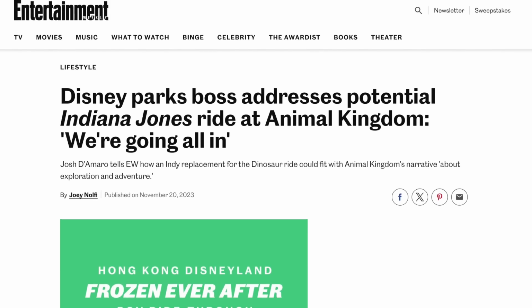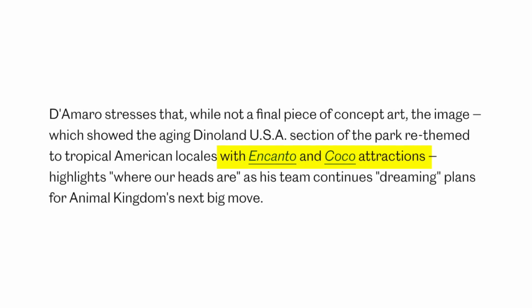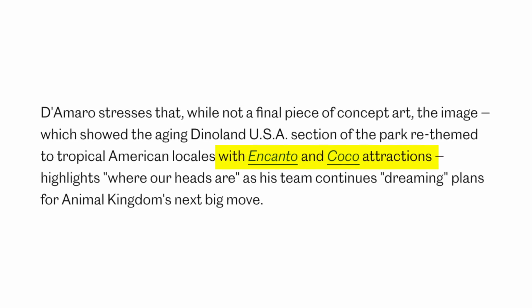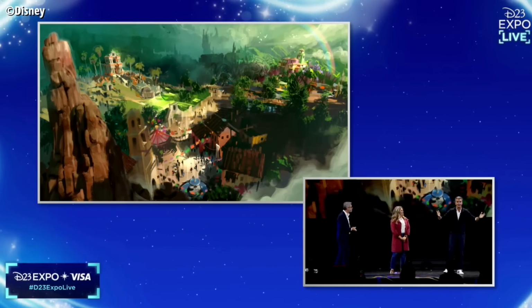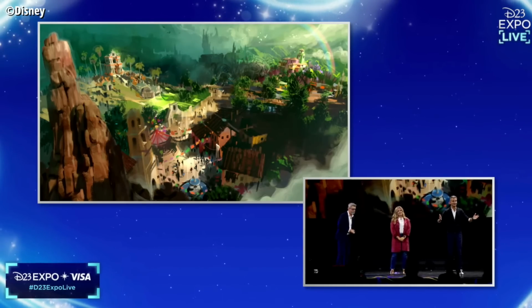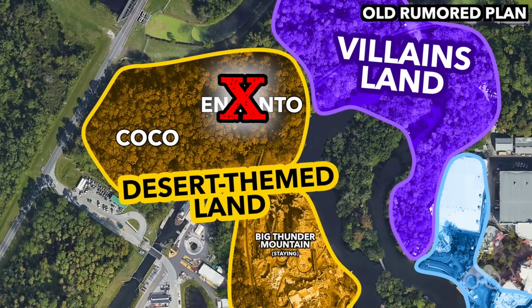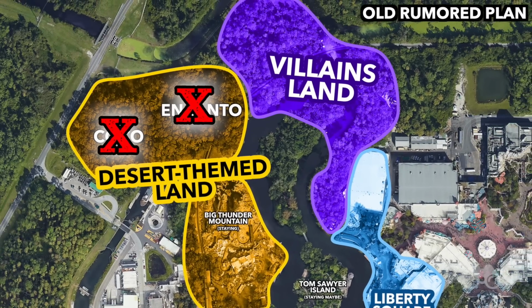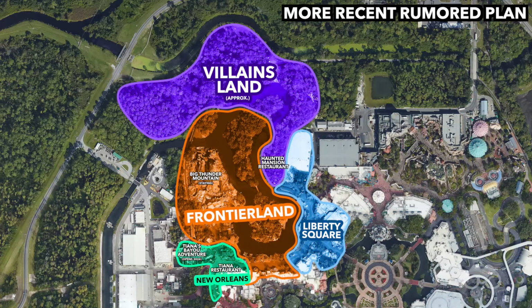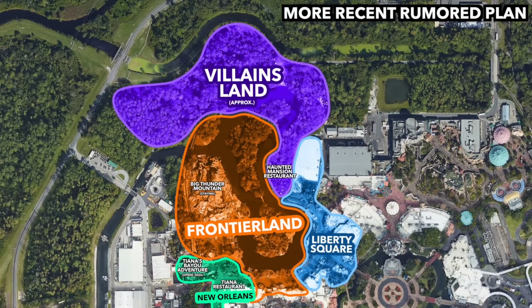And since then, when Disney's referenced that prior announcement in press releases, they've been mentioning that it will include a Coco attraction of some sort as well. Encanto and Coco, you might recall, were supposed to be part of the Beyond Big Thunder project over at the Magic Kingdom, and that is no longer the case, as we've updated you guys on in the past with the project going on there. And I will say in recent months, a lot has been changing with the plans over at the Magic Kingdom. So the latest ones I've given you guys are now outdated.